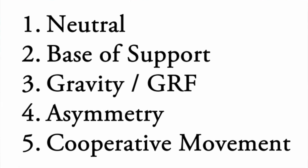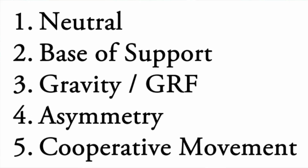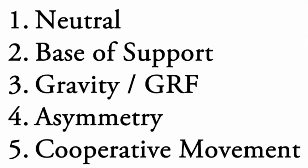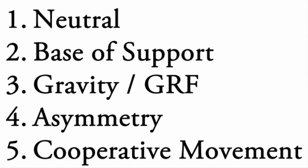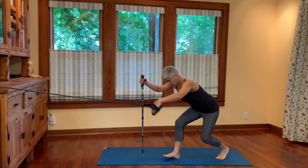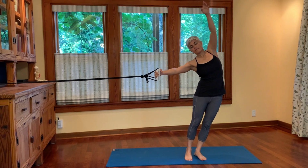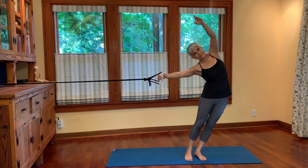We do this by bringing together the principles I've already mentioned so far, starting with neutral, establishing base of support, activating ground reaction force, and respecting asymmetry. This will allow you to move more smoothly with less jarring and jolting of the body. With cooperative movement, how you move not only looks good, but it also feels right. And it helps to nurture the health of the body's tissues.